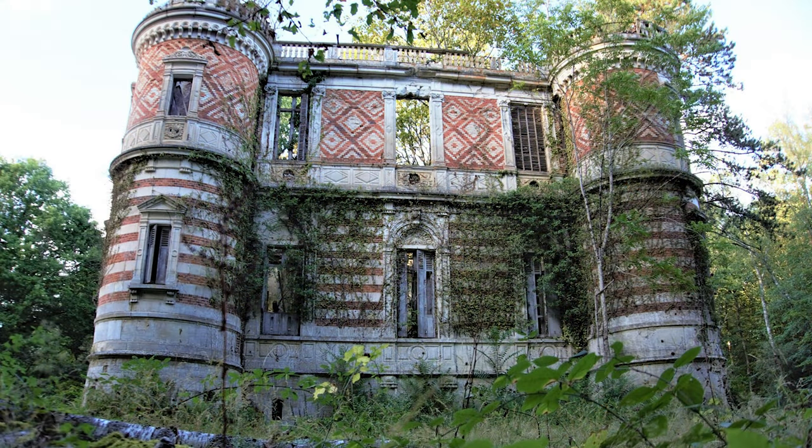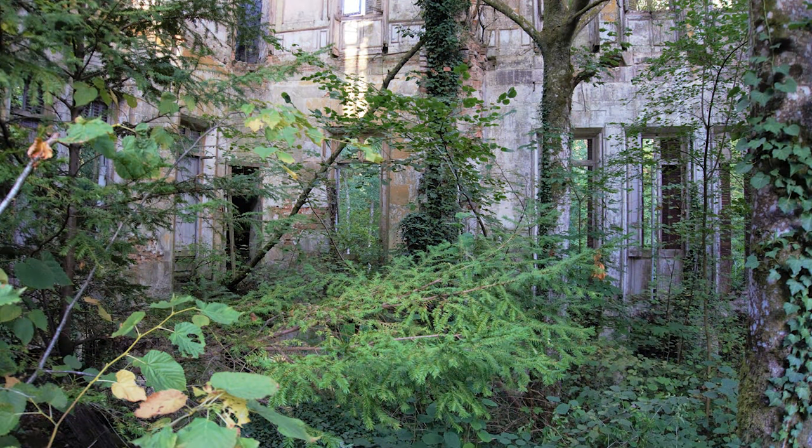To the south of the chateau, we can observe the remains of a balcony located on the second floor of the facade, as well as the small turrets which decorate the building.